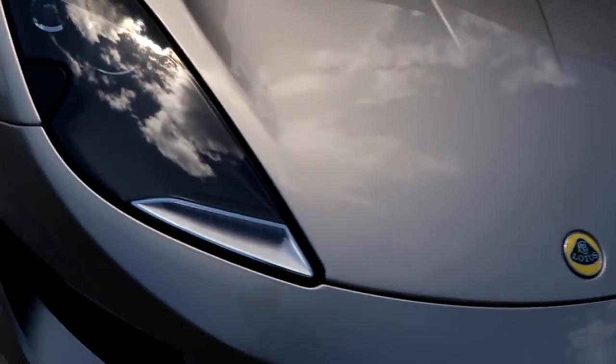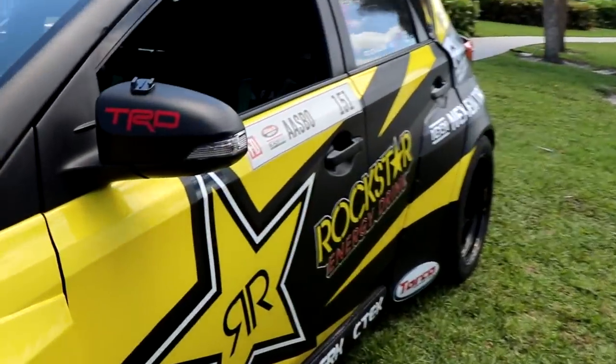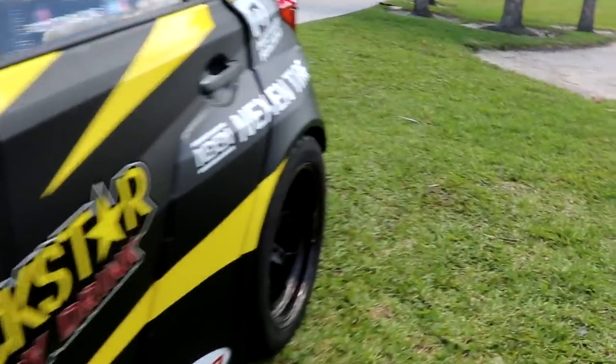Here's my Agora, I think. Yeah, it's an... not a RAV. I don't know what this is. I forget what these are. I think this is a RAV.